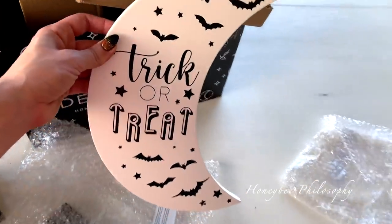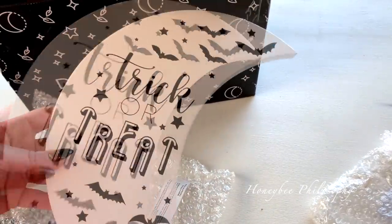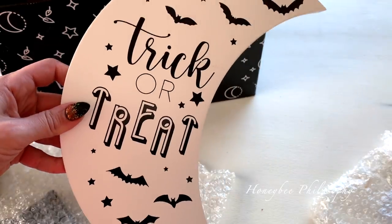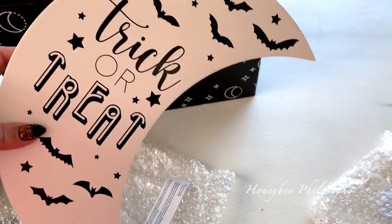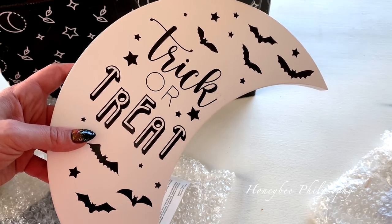But I hope you guys enjoyed seeing the cute pieces that I received in my add-on Halloween box, because I think these pieces are worth it. They're really nice, sturdy pieces that I'm going to use in my decor for a very long time. And it's fun to get something new and different that you wouldn't get at a traditional store right now.